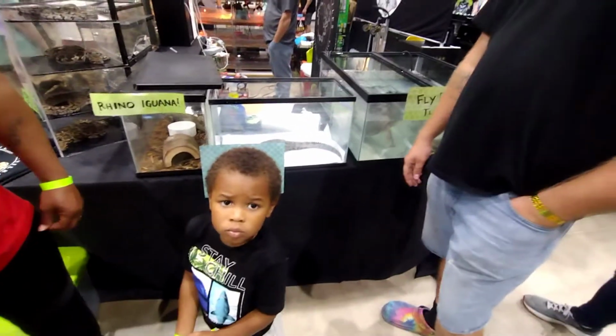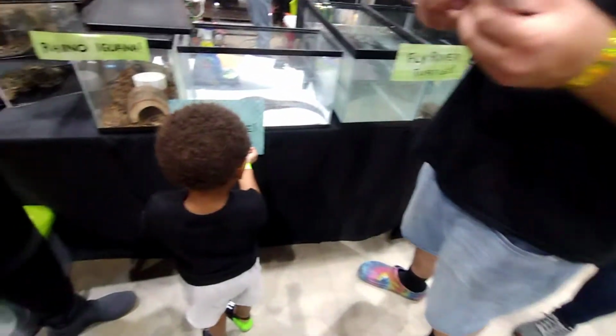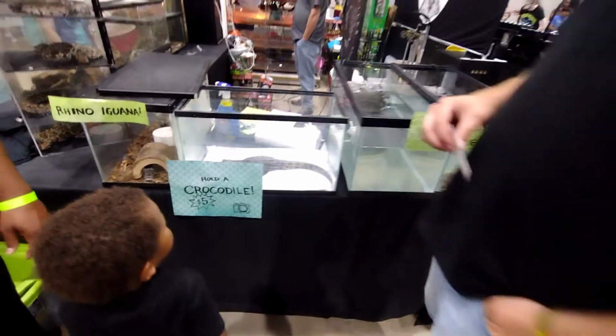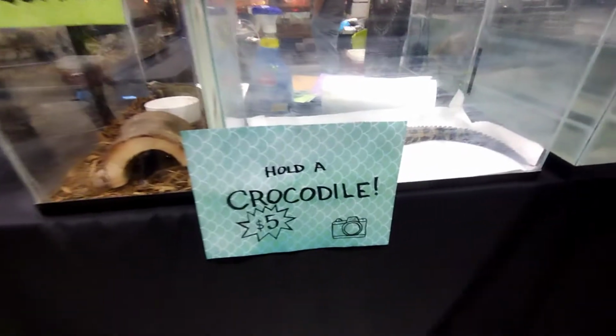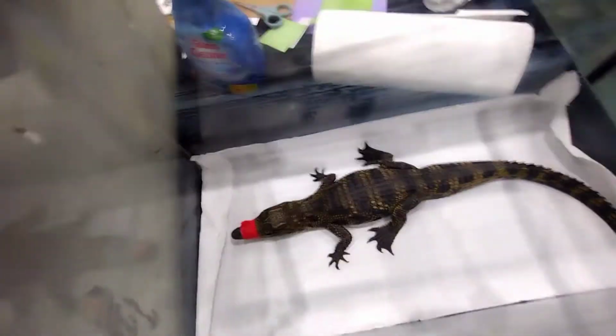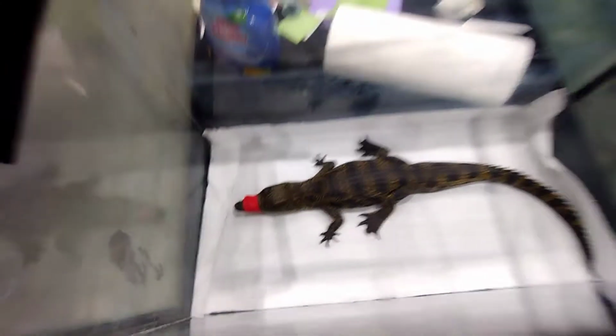I play with the tiny ones, and them tiny ones, I almost take a finger off. I'm talking about blood every time. You at the expo, you want to take a picture with this crocodile? Holla at your boy, man. All right. Yeah, for sure. Thank you.